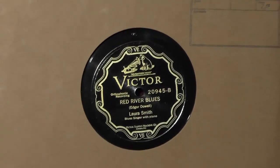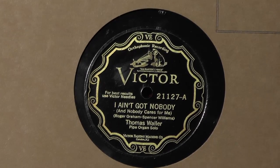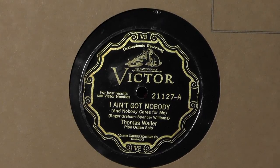All right, Laura Smith, Red River Blues, Victor Scroll, lot number 7136, $250 minimum bid, E+. 7139, Thomas Fats Waller, pipe organ solo. Boy, I tell you what, he could wail on the pipe organ. That was a $100 minimum bid there.